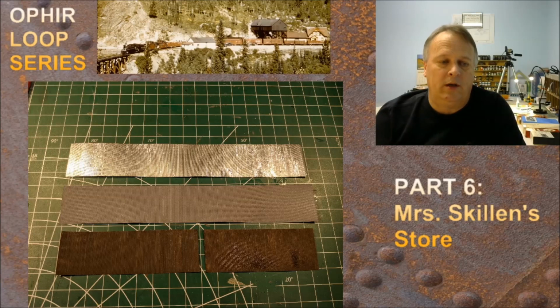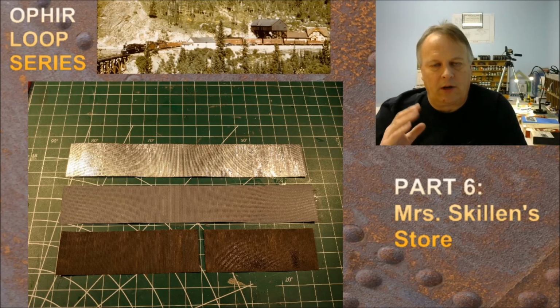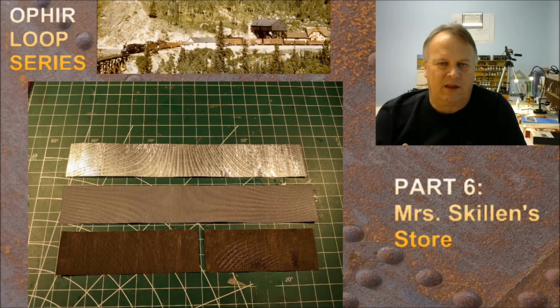So at this point, we need to start doing the roof. The corrugated metal is essentially a lot like a thick aluminum foil, and that's the bare metal. And then the next piece down has been spray painted with a gray primer. And on top of that is a Vallejo rust color. And on top of that, we're going to weather it with the same type of thing that we did on the side of the garage.